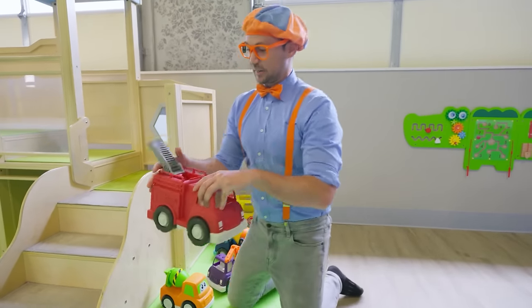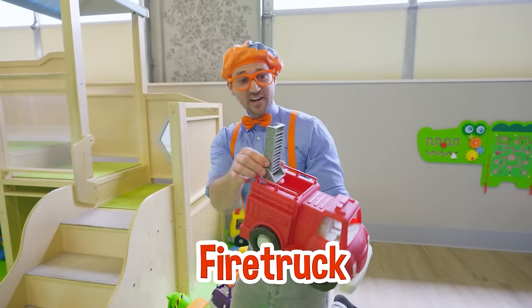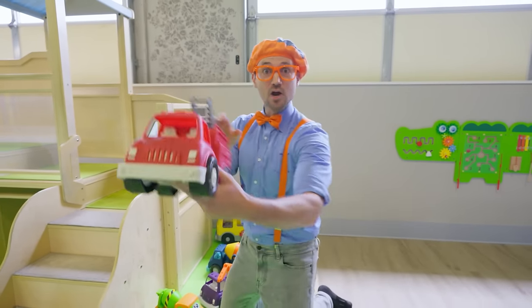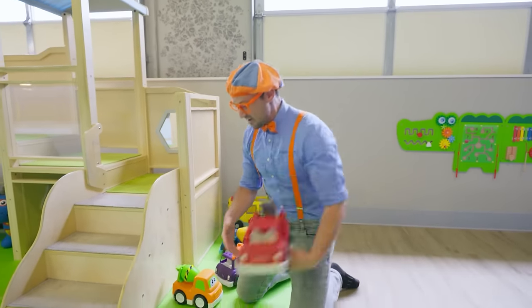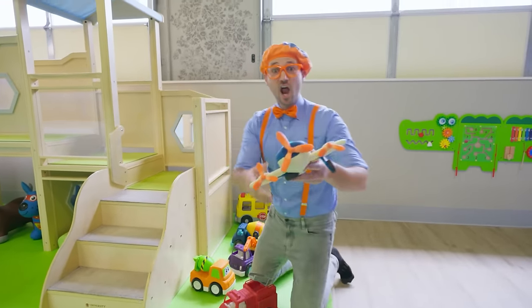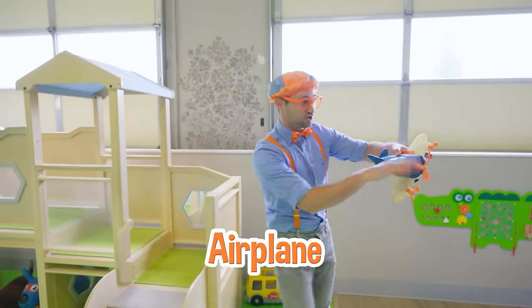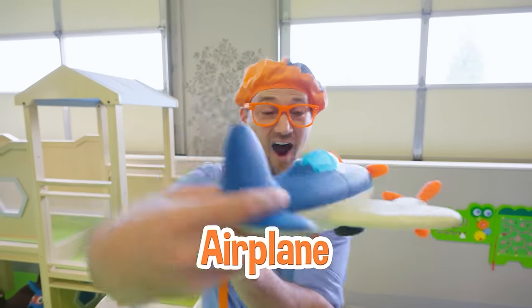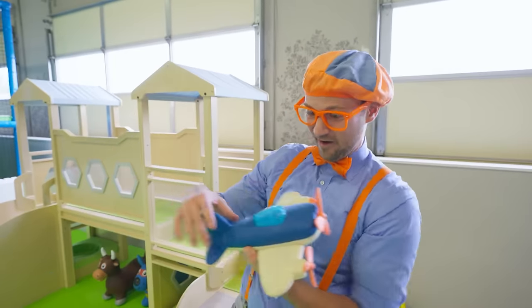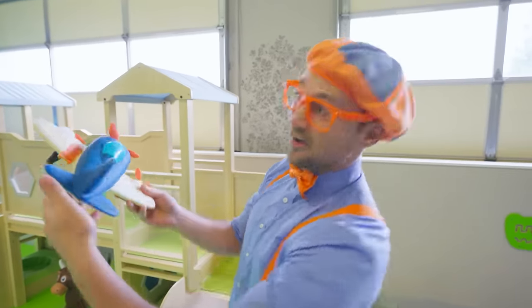Ooh, speaking of high in the air, look at this. Fire truck has a really tall ladder. Oh, and speaking of up high in the air, an airplane! Have you ever been in an airplane before? Whoa! There's so much fun!